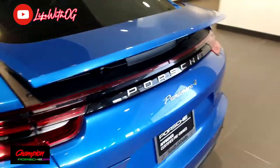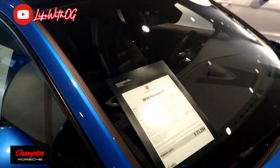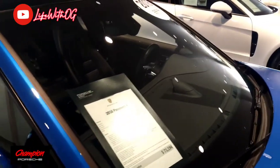Ooh, I don't think we ever seen it this close. Normally you see it on the highway and it's gone. Quad pipes, black rims, spacious. My kids would love this. I ain't even gonna tell y'all the price tag on it, or should I? It's only 71. It's not 100 grand or 185 grand. It's a 71. Like I told y'all, man, get your money right, man.